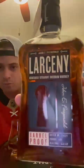This is a 120 proof, and today this is going to be batch number B521. The mash bill is 68% corn, 20% wheat, and 12% malted barley. If you're wondering where Larceny is coming out of, it's coming out of the Heaven Hill Distillery. I'm not really a Heaven Hill fan, but in terms of this particular expression, Larceny is one of my favorites, and is probably one of the most well respected, even the regular 90 proof that they have on the market.